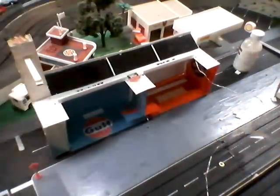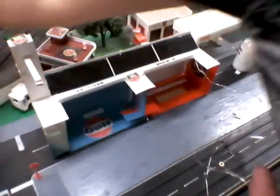Dang it. Move the Ferrari hauler over there. Get some stuff out of the way here.